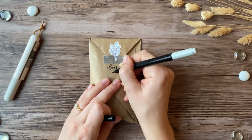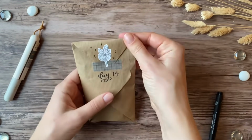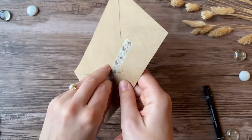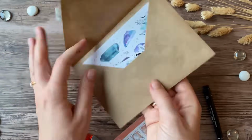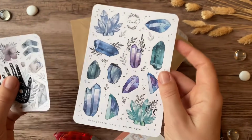At this point, I actually ran out of my clear tape, which I thought might be a bit of a disaster, but for the rest of the packages I just used washi tape and it worked fine. For this next one my phone actually stopped filming. I guess it overheated or almost ran out of battery or something like that.